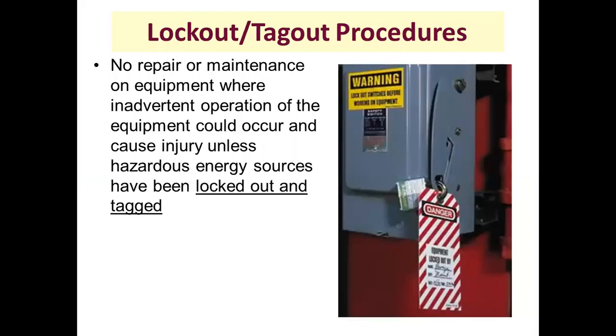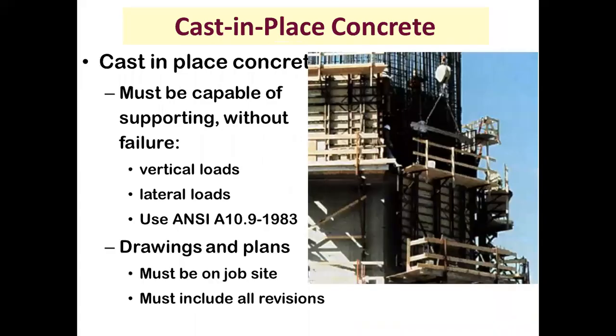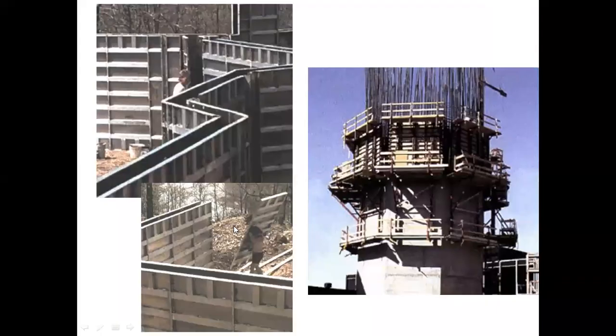Lockout tagout procedures must be used before repair or maintenance. We all know. So cast in place concrete must be capable of supporting without failure. So all these things you can ensure as per ANSI A10.9 1983. So same way I told you, everything must be comparatively verifiable through some international standards. And there must be some drawings and plans, especially at the job site, and must include all revisions.